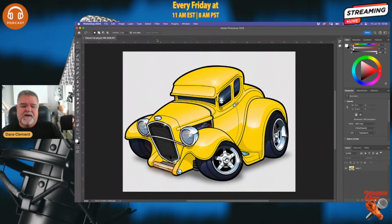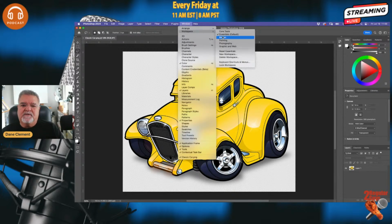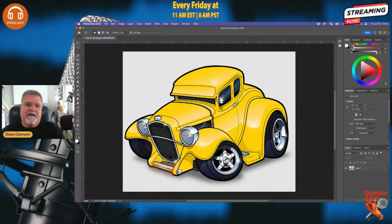This is Photoshop, and this is the default workspace. I'm going to Essentials workspace. That's the one I like, but I customize it. So really quick, I'm going to walk through what Photoshop's interface looks like, and then we'll look at the Affinity Photo interface as well.